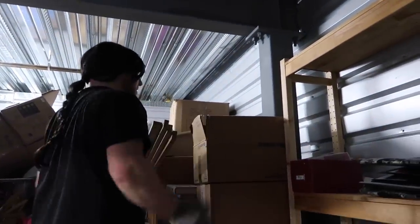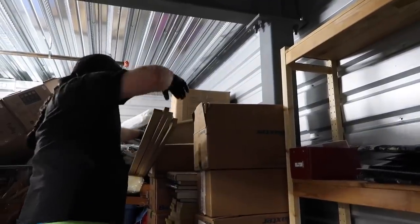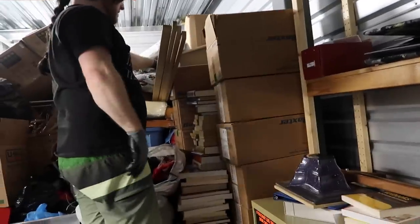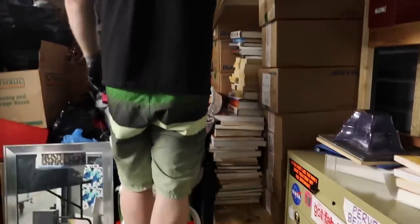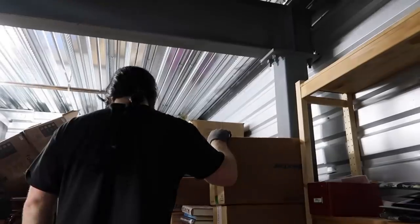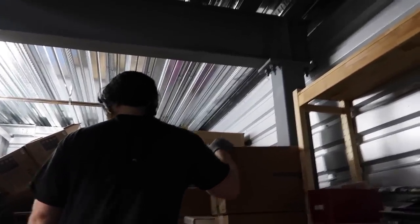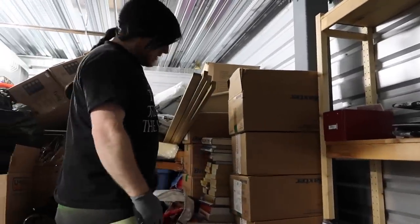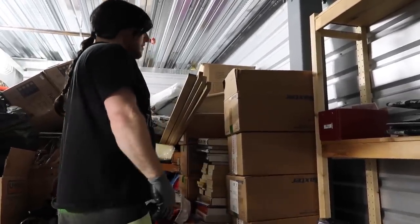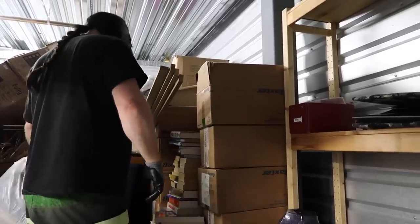Oh, crap. Books? Oh my gosh. What is it? No. All books. This whole thing is books. I kind of thought so, being that there's a stack of books right there. Oh my gosh. That makes me want to pull the rest of my hair out. Man. These are all books. What is there, 40 boxes of books here? These are all books, guys.